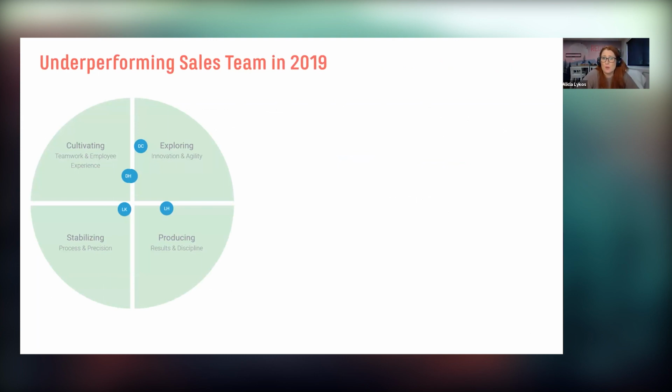And this is where we start to look at, this is an example of an underperforming sales team. You can start to see these 4 quadrants. And again, we're going to map it into this framework that we have. And you see this top right, this exploring, or what we call innovation and agility quadrant. This is actually when we profiled the sales job for this company, this BDM role, it did sit up in that quadrant.